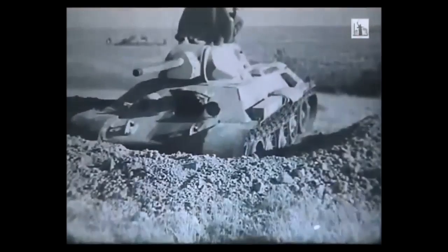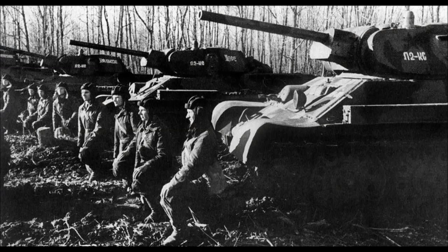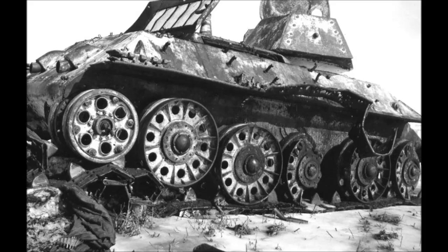STZ built T-34s with cast and welded turrets. The first major change to the STZ-built T-34s was the solid road wheels with internal shock absorbers and no rubber. This was due to the lack of rubber in late 1941. STZ would follow Kharkov with most of the design changes, so as 183 changed the tow hooks and driver's hatches, so would STZ. This included the new 8-bolt welded turrets.